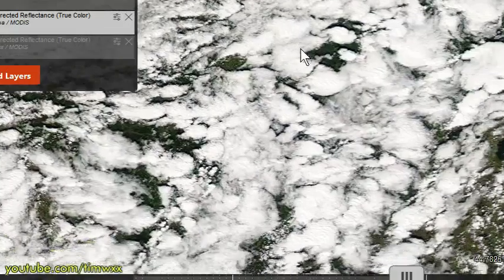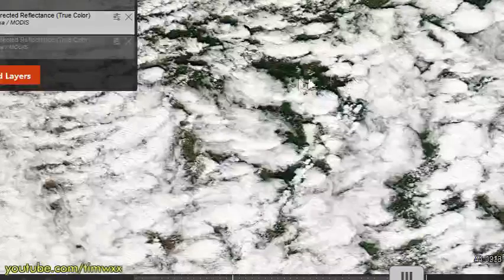Let me try the other satellite real quick. Yeah, you can see that right there really well. I'll zoom in on one tower. It's probably pretty spectacular if you're there taking pictures and getting a look through a clear spot at these towers.